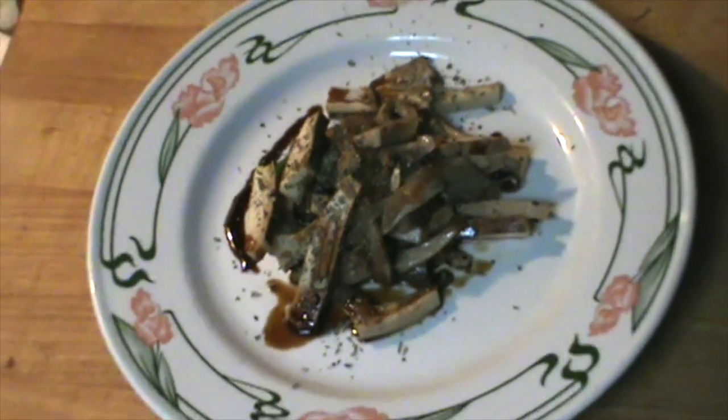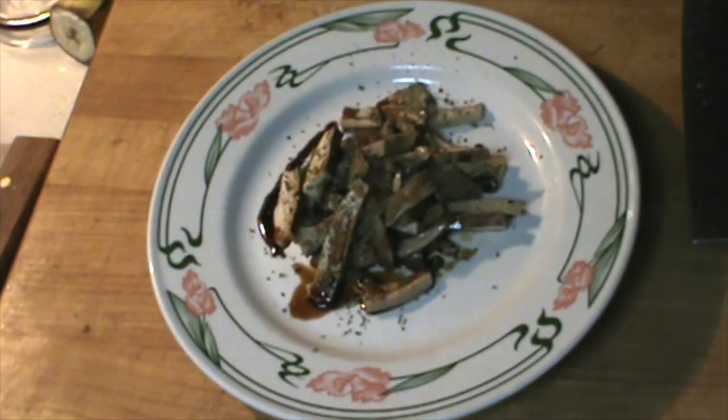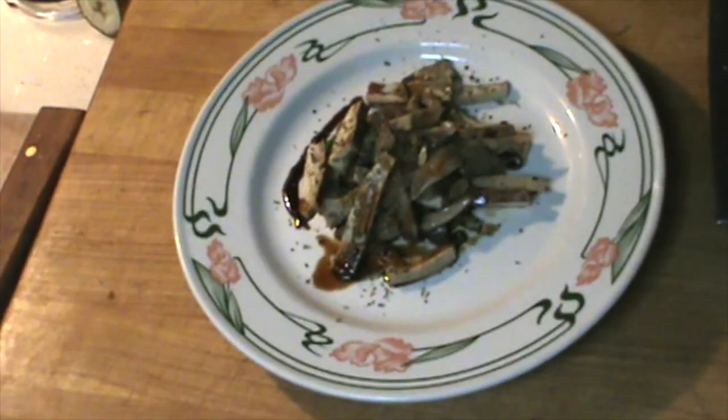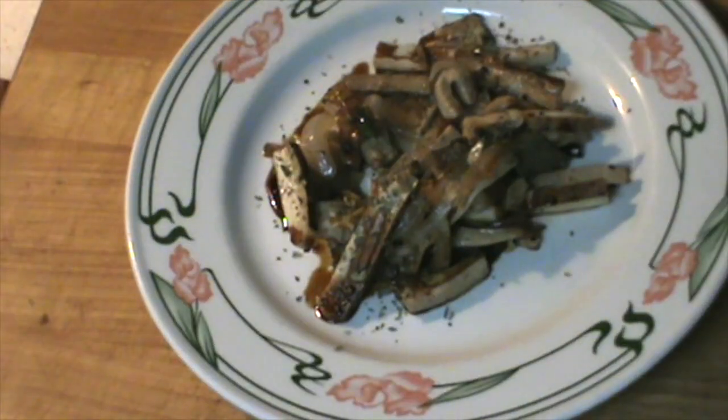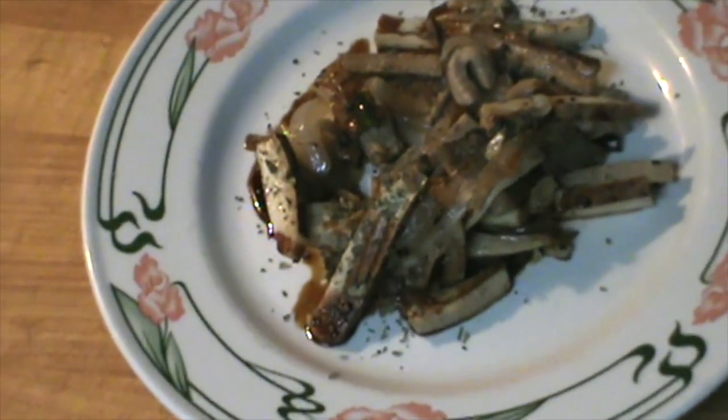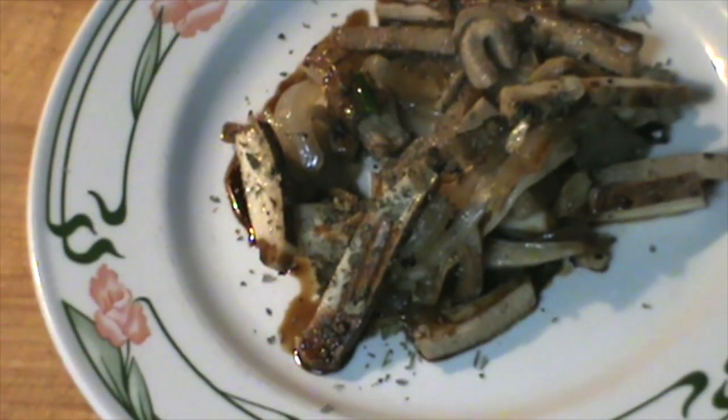And while I'm here, something unusual. I don't do this very often. I'm going to do a little tasting and tell you just what I think of this mushroom here. Pheasant back, wild mushroom. Wow, it's good. Kind of like a portobello with a lot more texture, more flavor, and better for you.